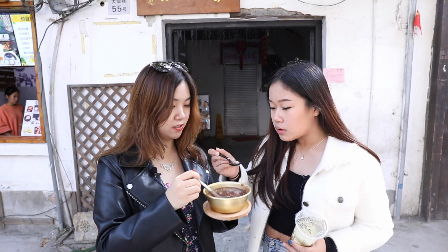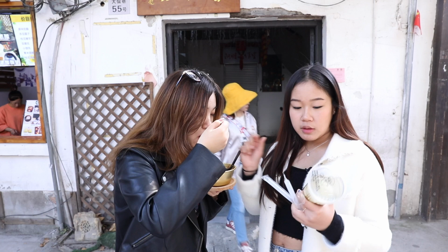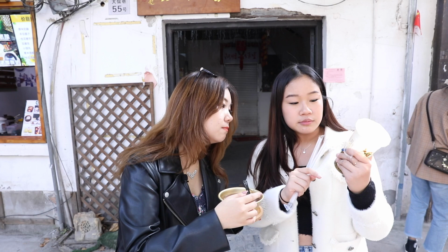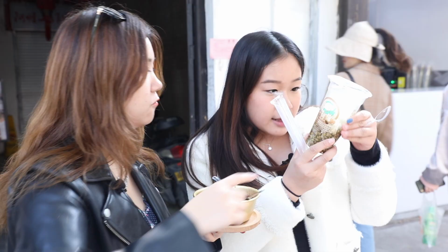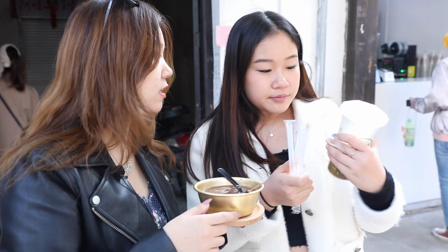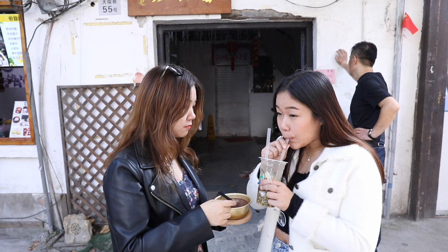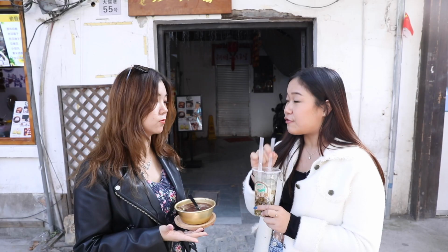So what did you get? Oh, I got 绿豆汤. They say it's good for your health. It's like a green bean beverage or something. You can see the green bean here. And this is like sticky rice, I think. Should we try it? Yeah, let's do it. Oh, you got mint inside. Really? This honestly looks like a meal and a drink, but in a good way. It's really so cool. Refreshing, yeah.